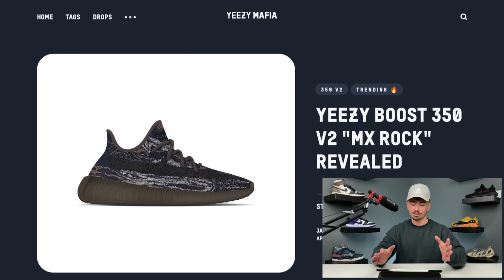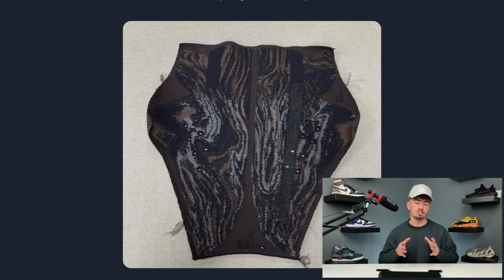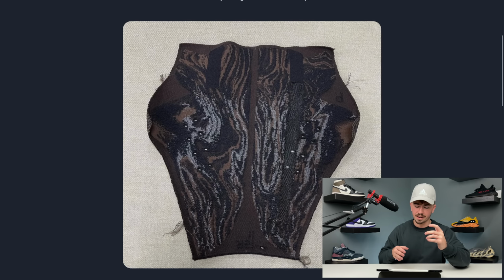It has got this swirly effect. I guess you could kind of compare it to the MXT Moon Gray Foam Runner, and that's probably what the MX stands for, like mix, the MXT mixture. I don't know, it's just a guess, but that's what it kind of looks like to me. So this pattern is kind of like, I would say, a brown and black swirl effect. I think it looks like some reflective elements in there. If that is reflective, this is going to be a banging colorway. But this is what it's supposed to be looking like.